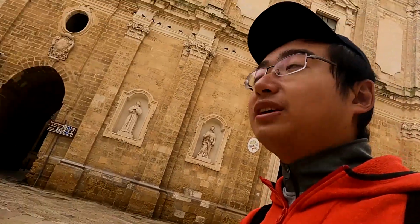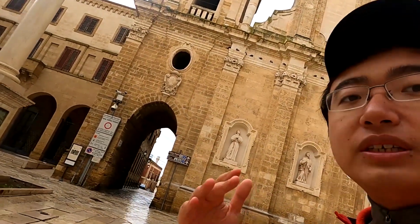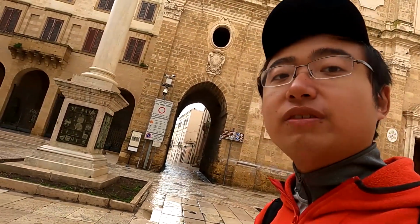So every single one of them, I think, would have to come here and do their rites, and they would be hosted right here in the hospital built by the Jerusalemites. They would basically rest here for 1 day, and then the next day go through here, go to the port, and depart from here to Jerusalem.